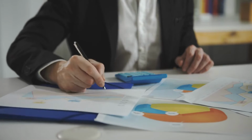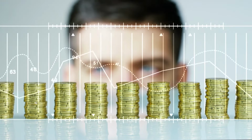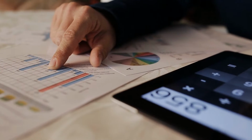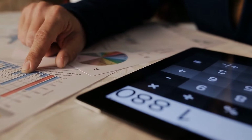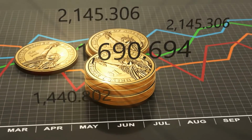You must invest your money if you want to stay ahead of the financial curve. And because you worked hard for your money, you want to make the most of it. But how can you make the most of your investment? Don't worry, Upstep Financial is here to help, and we have sound advice you can rely on.